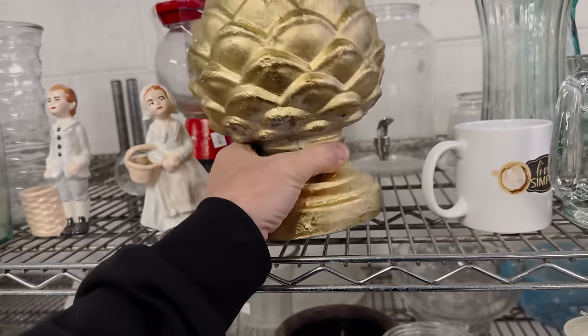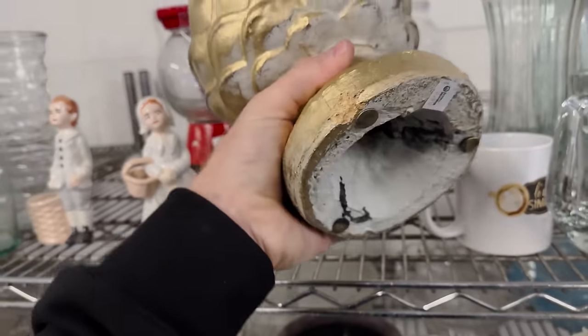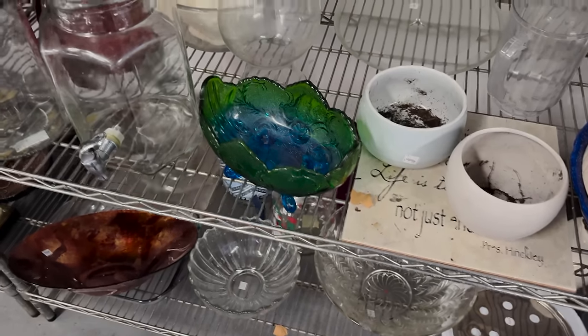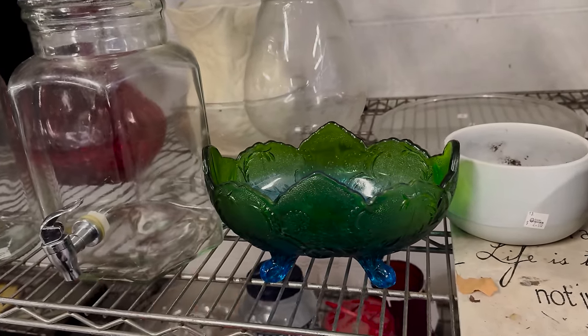Oh, this is heavy, like plaster, or it might even be terracotta. Oh, yep, terracotta. It's very thick. $3. I'm gonna do it. Should have brought my black light today. Is this just painted? Looks like, oh, yep, it's just painted.